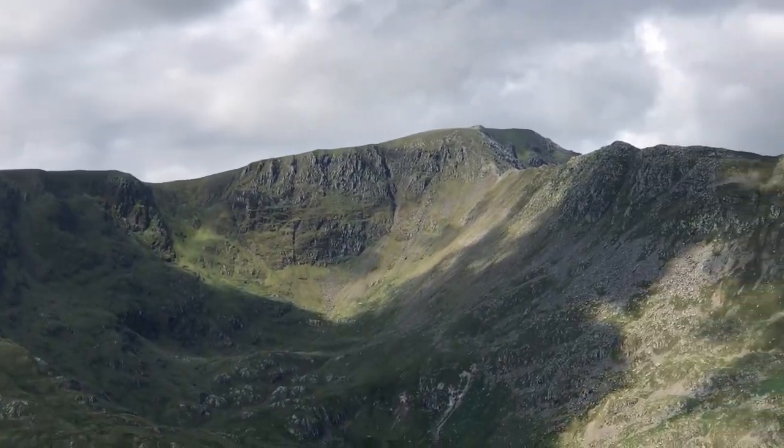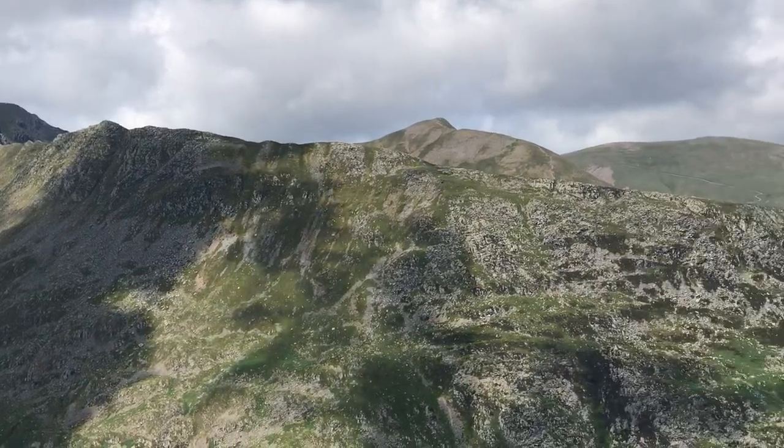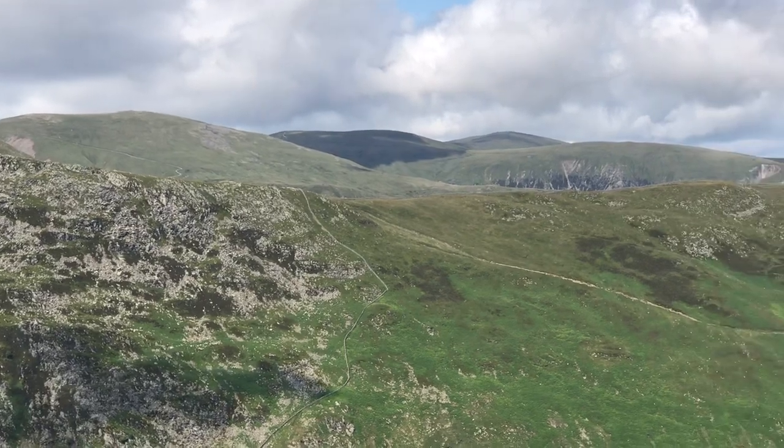Look at that. That is absolutely stunning. We couldn't see the tops of those this morning walking in. I hope you guys appreciate that.